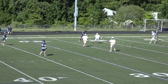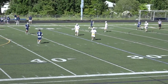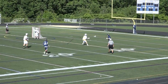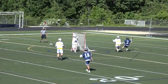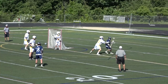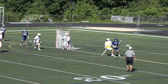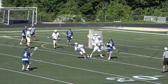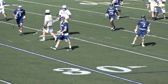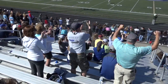Nantucket has the advantage of having 2 left-handed attackmen, and that gives them a good opportunity to cut left-handed from behind the goal and get a feed from those right-handed middies. Here's a lefty 5 to his fellow lefty Gambroni. Gambroni also a strong right-handed player. Here he comes lefty. He's being pushed out. Covered by number 20, Tucker Weber, another coach's son. From Sylvia. And the fans go crazy.